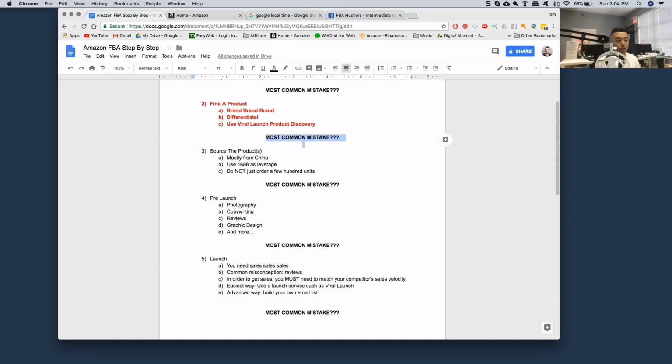Now, what you can do is you can go on a website called 1688. It's all in Chinese, but you can use Google Translate. And you can type something like garlic press and see how much people are selling these garlic presses for on 1688. Then you go back to the Alibaba manufacturer and say, hey, look, I found the exact same garlic press on 1688. They're charging me $1. You're charging me $4. Let's work out a deal. I know you're trying to screw me, but let's work out a deal, right? So make sure that when you're sourcing a product, you're using 1688 as leverage.